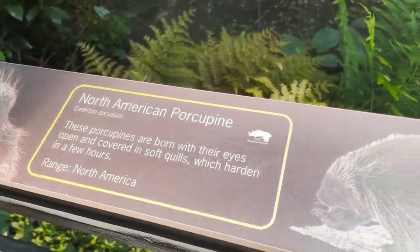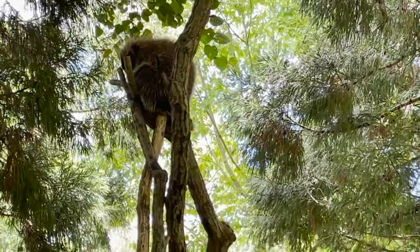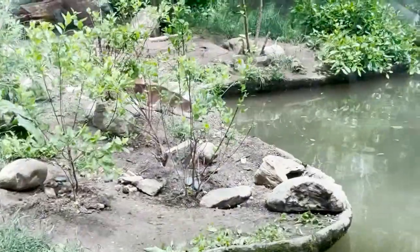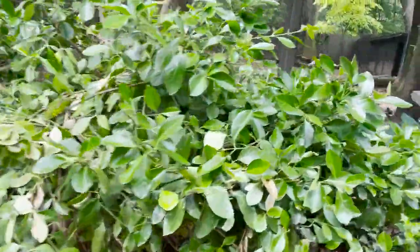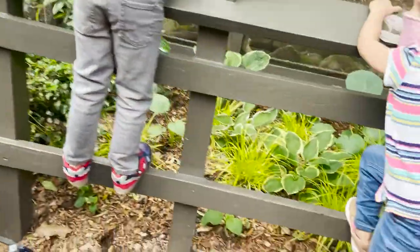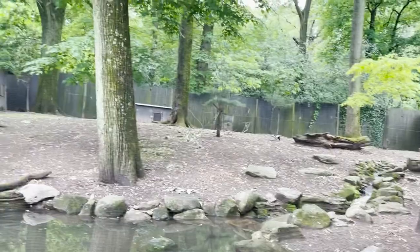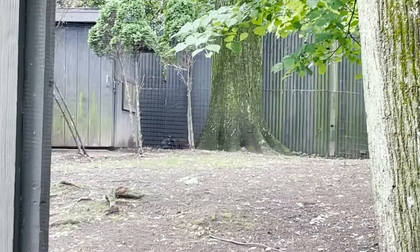Next up, we have the North American porcupine. Again, just nothing too crazy happening today, guys. North American river otter. Sleeping. Look at him sleeping. Get a closer look. What do we got here? Tough deer. Where's the deer? Sleeping as well? Oh, they're all lazy today.